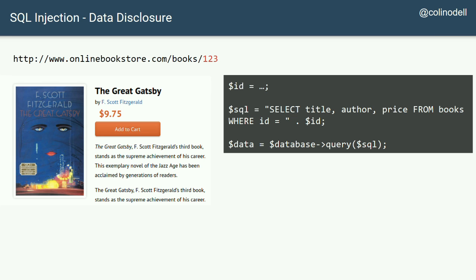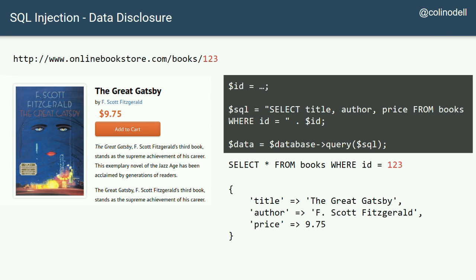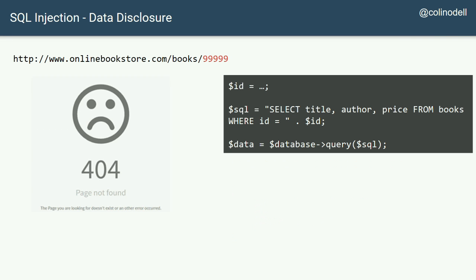And then there's probably going to be some kind of SQL query asking the database, hey, do you have a record for this book? And then running that query, getting that data, outputting it through our template. Now, what if we try an ID instead of 123, what if we try something that probably doesn't exist, like 9999999? Lots of nines. We might see a 404 error page.